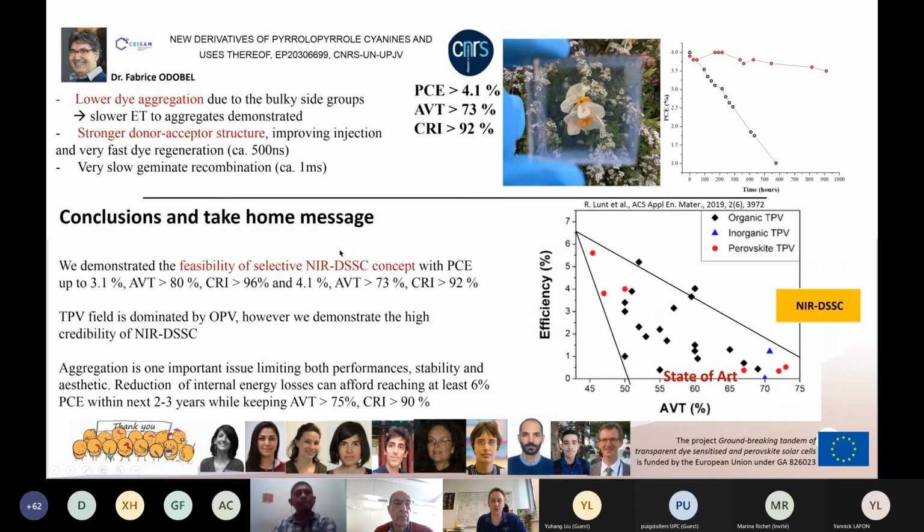Then goes to the conclusion, and very sorry for that. We even recently patented a new molecule in collaboration with our colleagues in Nantes and the group of Fabrice Odobel. I'm not going to develop this, but we reach more than 4% efficiency with these aesthetic values. And this is a picture of the final devices, and also very good stability compared to regular polymethine cyanine dyes.